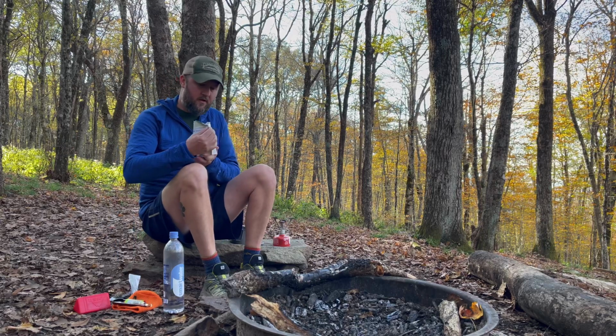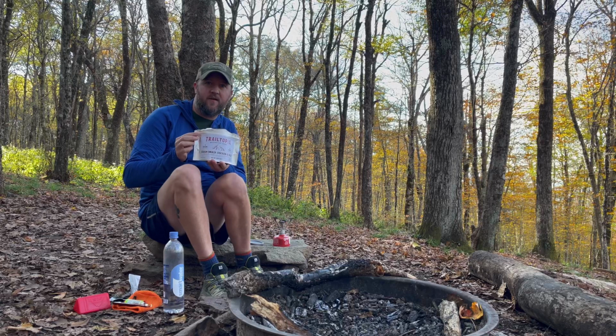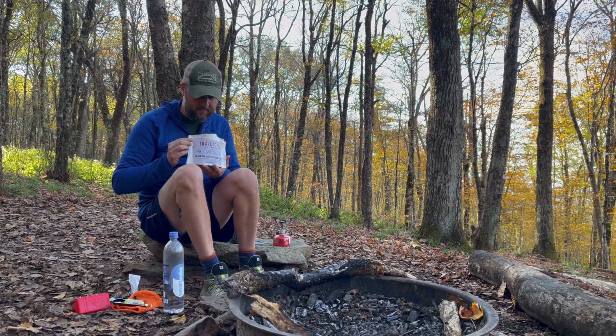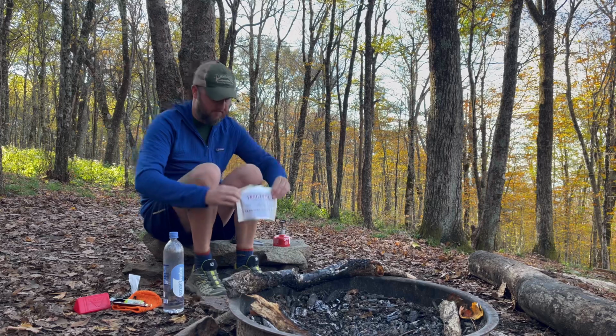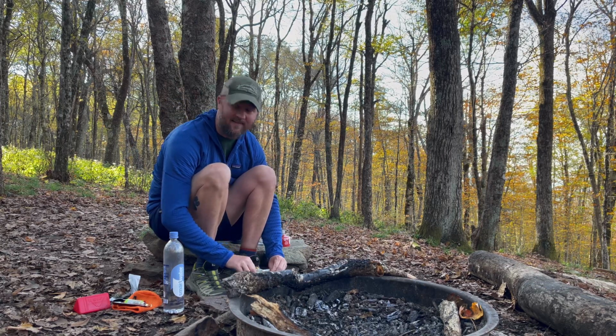So tonight is Cajun smack chicken and rice. It's become a favorite of mine. I mean, tons of veggies in there, chicken. Gets your nose running a little bit, got a little bit of spice to it. Good stuff. 10 minutes, and I'm gonna eat this thing in probably 5.